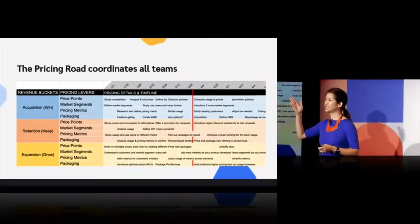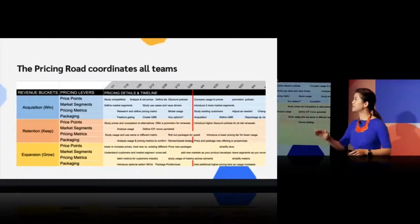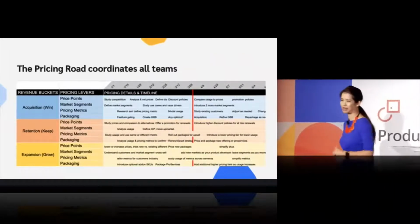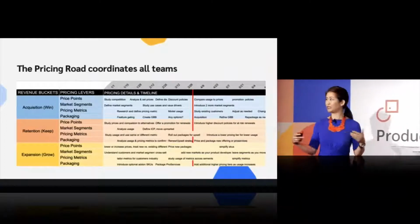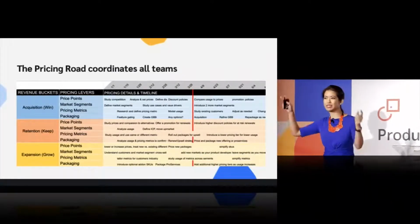Then you layer on your pricing levers. And the pricing levers apply to each of those buckets. And then you can put in dates. I would say initially don't put in any dates into your pricing roadmap. Keep that blank. Just start putting in details. As you hear different ideas at work, as you're talking to somebody else, look at your to-do list, what you're already doing for product marketing, start putting them in here and see where it shakes out.